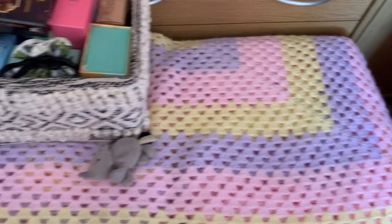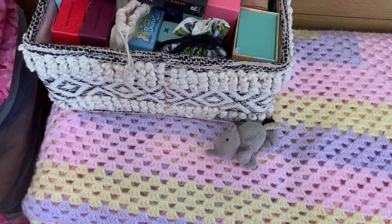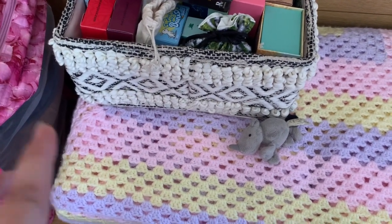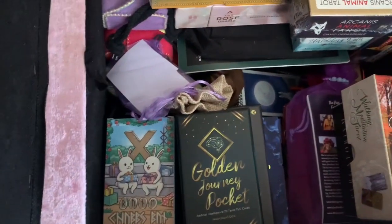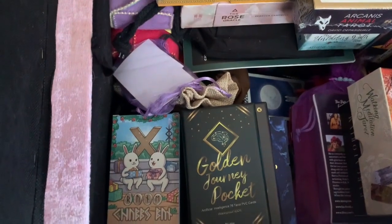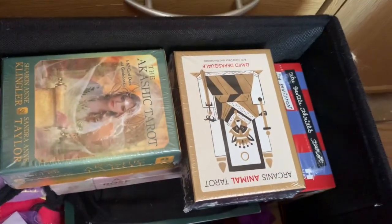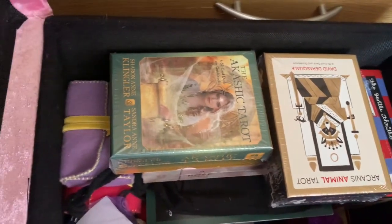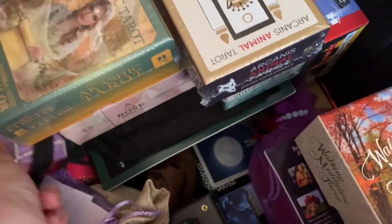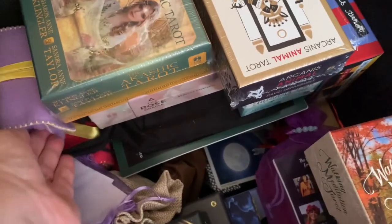Then in here, there are two boxes here, but this one has just got bits and pieces that I interchange on the altar with, and a few books. But this one has more decks. There's the Chubby Bunny Rune deck and the Golden Journey Pocket Tarot and the normal. So there's a few decks in there. There's some Hay House purchases that only came a few days ago that I haven't even opened yet. In this little Kelly Bear pouch is the Mouse Boat Tarot, which I love. It's dead cute. And there's another Kelly Bear pouch there.